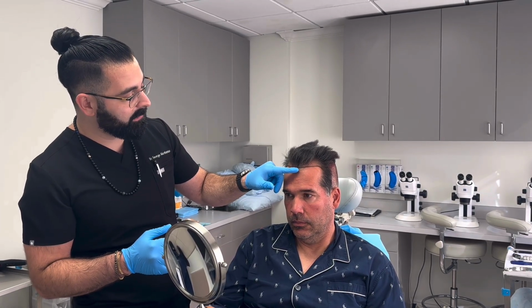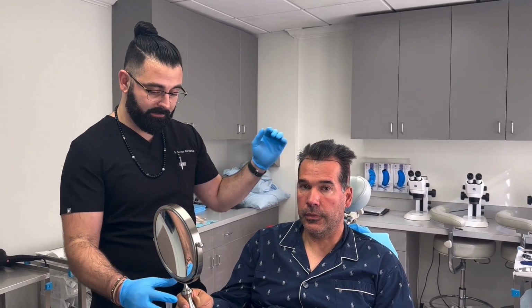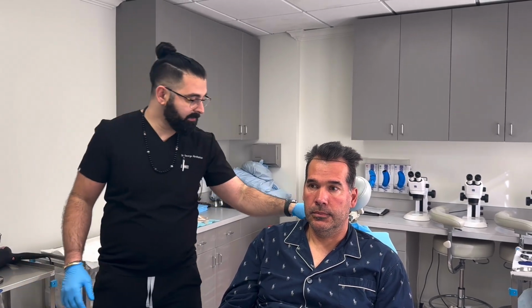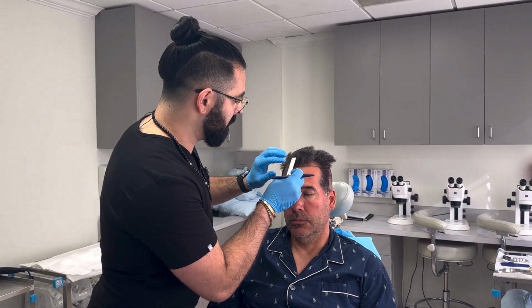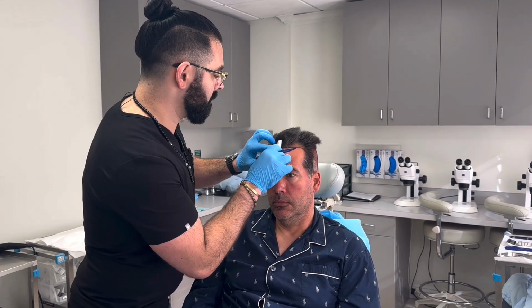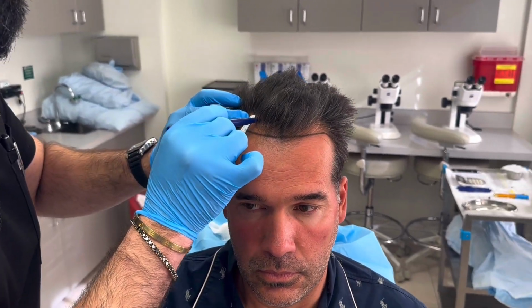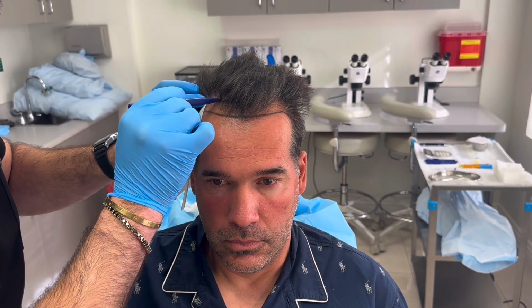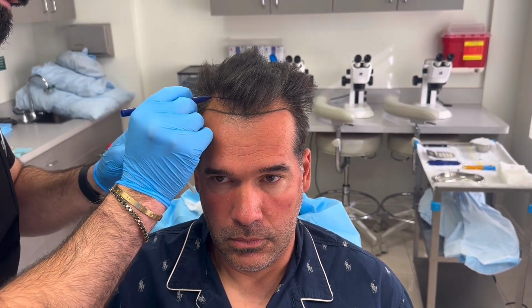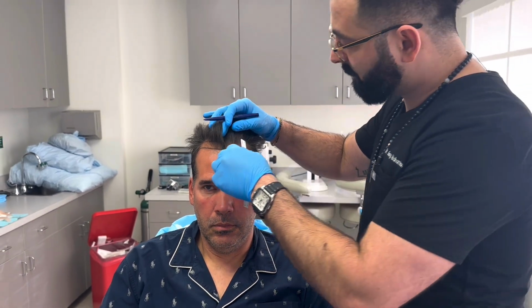And I'm also going to add a little bit of a widow's peak here in the front for you to blend in more with that natural widow's peak that you have. Sounds good? Sounds good. Beautiful. So let's break down your zones. That's going to be zone one right there on your right. Let's do the same now on the left.